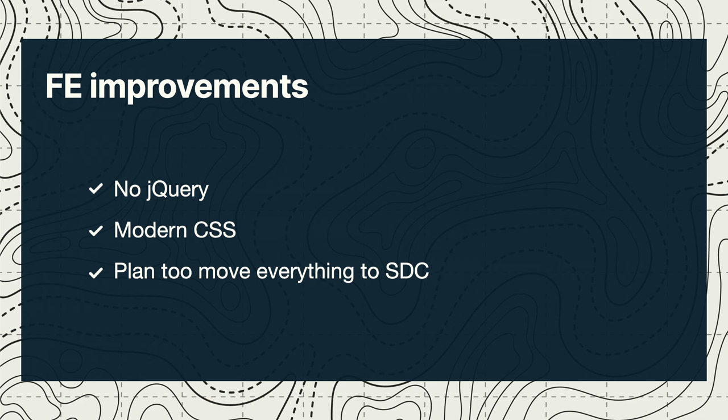And as I was saying, we are planning to move everything to single directory components. My idea was to try to do that after DrupalCon to get everybody focused on things, but here I have Matteo pushing me to do that during DrupalCon. So if anybody wants to work on single directory components, learn how they work, and help with the navigation, come look for us.